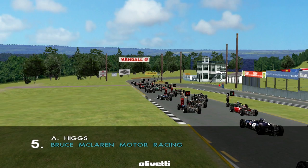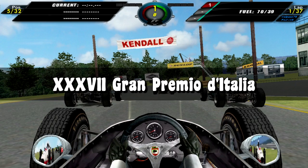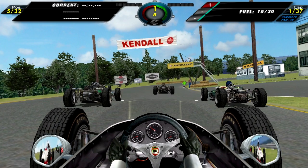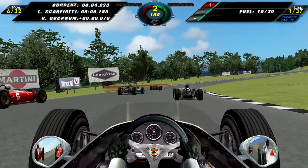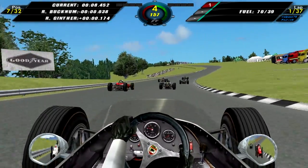So that is the grid lineup for today's US Grand Prix. Hopefully things will go well and smoothly, or at least that's what I would like to say, but as you will no doubt soon find out, things didn't go quite as smoothly as one might expect, but that was a fairly decent start on my end.